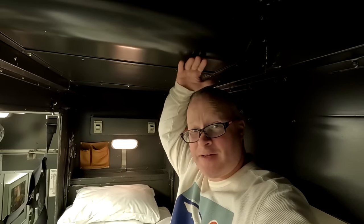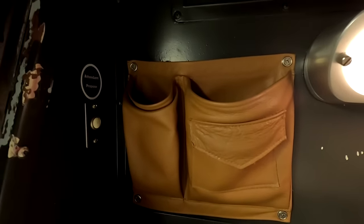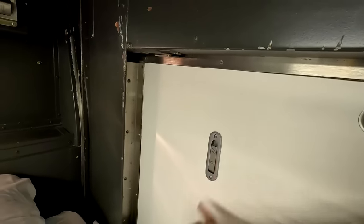This is great up here. Look how much room I have. I'm sitting straight up and I still have quite a bit of room. So a lot. I have so much stuff up here. I have these two little pockets to hold glasses and my phone, I think I'll put there. I have an attendant call button. I have a light. I have another hook right here to hang stuff. But most importantly, this bed is super comfortable and so much headspace.